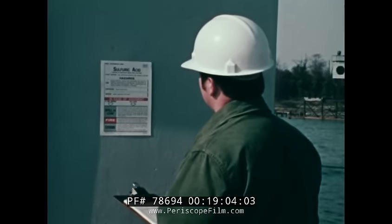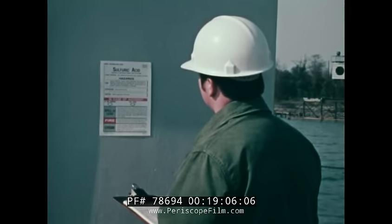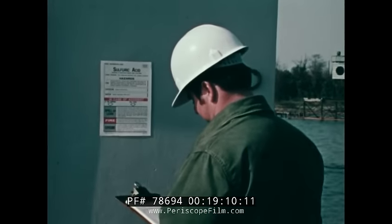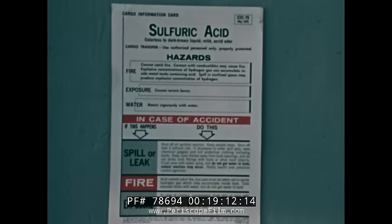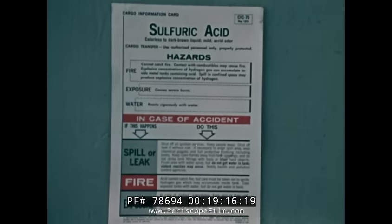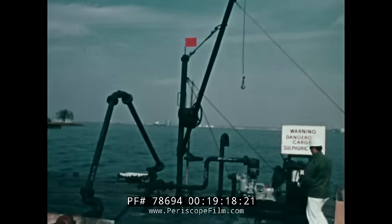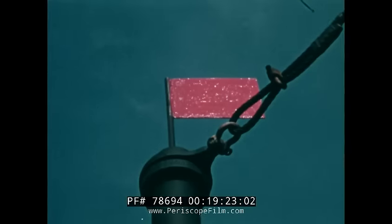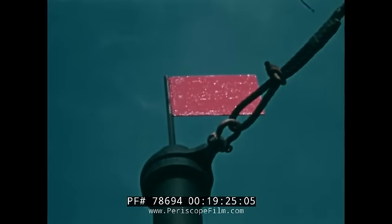Also, the cargo being carried must be identified by cargo information cards. They must be at least 7 by 9.5 inches and mounted in full view. They must also be visible from all sides. When at anchor, unmanned barges must display a red flag during the daytime. These flags may be metallic.